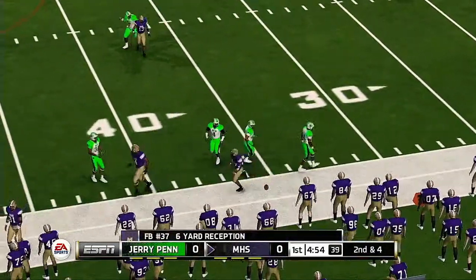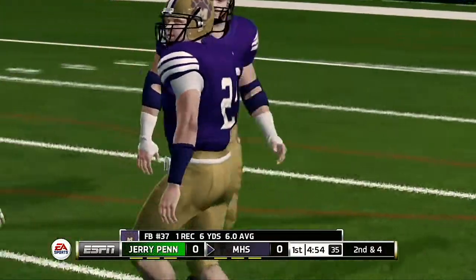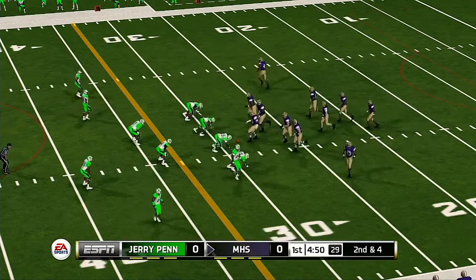Caught out in the open. He's out of bounds around the 29-yard line. Almost 6 yards on the play action. It's second down and four to go. Ball on their own 29.